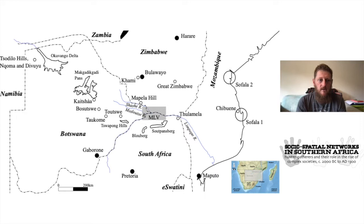It's, as you can see, in the grey block and more or less the middle of that map, and it's surrounded by some pretty significant archaeological landscapes as well. That includes the Zimbabwean area, which has sites like Great Zimbabwe, post-dating Mapungubwe, as well as Mapela Hill. In Botswana, there's also a lot of developments that are important in the context of what's going on in this valley. And sites like Tuutwe, Kaitsa, Busutwe are all really important places in terms of larger socio-political developments. But what we're really interested in is what's happening in this particular area.